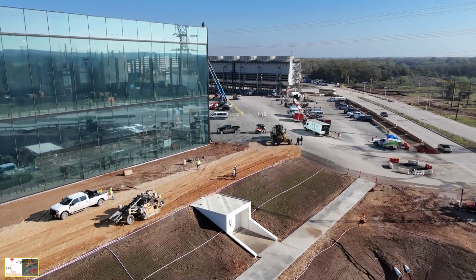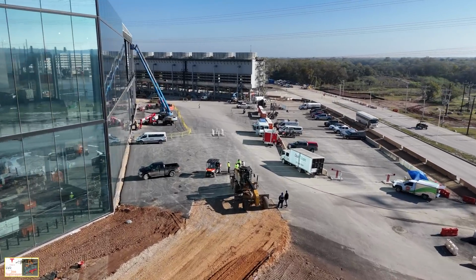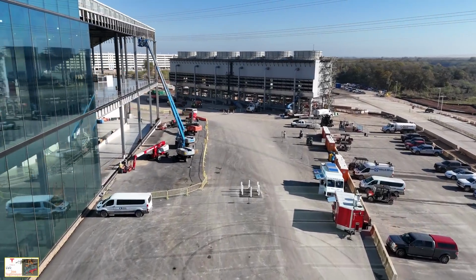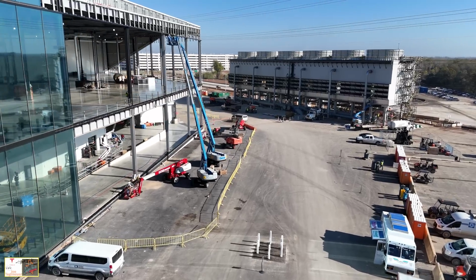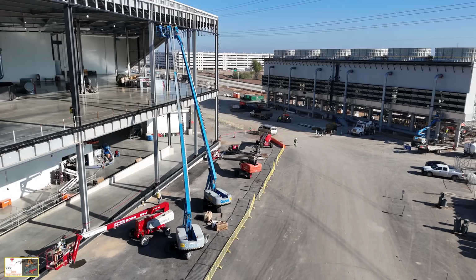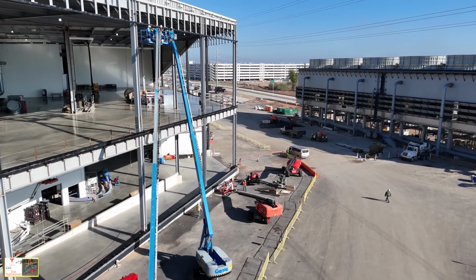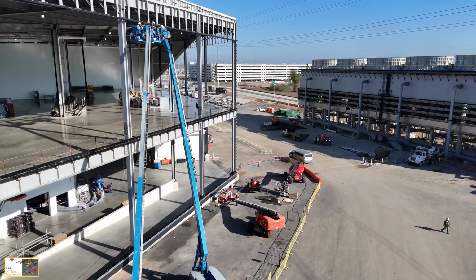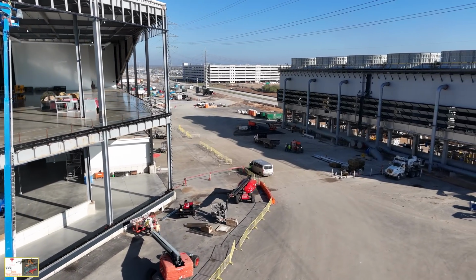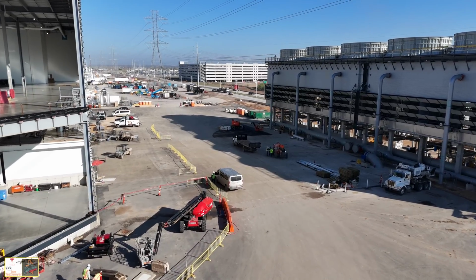We also see some work continuing on the upper level for that roadway, and this is what it looks like today. It looks like there's a grader getting ready to help flatten out that grade. As I mentioned, workers are preparing the mounting surfaces for the glass, and that's what these 2 blue man lifts are doing. You can see the black railings that have been installed on the perimeter grade beam, the second floor beam, and now on those extended upper beams.